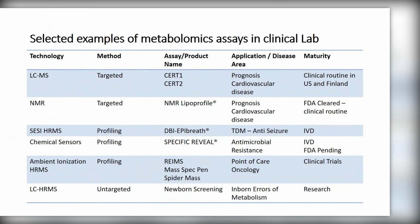Another volatolomics-based assay which is commercially available is specific reveal, which relies on chemical sensor to measure antimicrobial resistance. Besides this application, ambient ionization high-resolution mass spec is also worth mentioning. Several research groups are working on this technology with different approaches. The goal here is the classification of tissue in real time. The technique is developed for operating theater in the field of oncology. And finally, I would like to mention that metabolomics has a great potential in the area of inborn error of metabolism, as it has the potential to screen for a higher number of metabolomic diseases.